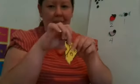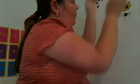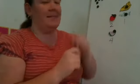What's this a piece of? Cheese. How many syllables are in the word cheese? One. So I'm going to put it next to fish for one cheese.